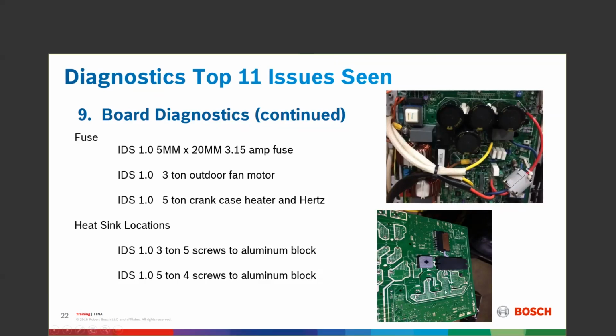2 of the vertical screws that'd be on these ones right here. These 2 vertical are the smaller 3 millimeter. These are 4 millimeter screws. They cannot be interchanged.